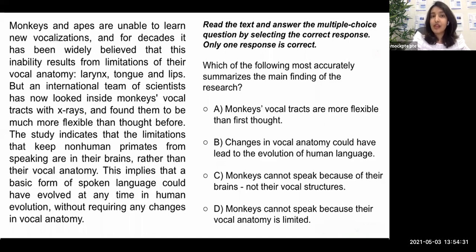Are they asking for the summary? Are they asking for the main finding? Are they asking for the writer's purpose? Or are they asking for something very specific from the passage? So read the question before you answer, then skim read the options, read the passage, come back to the options and choose the one which is accurately answering the question.